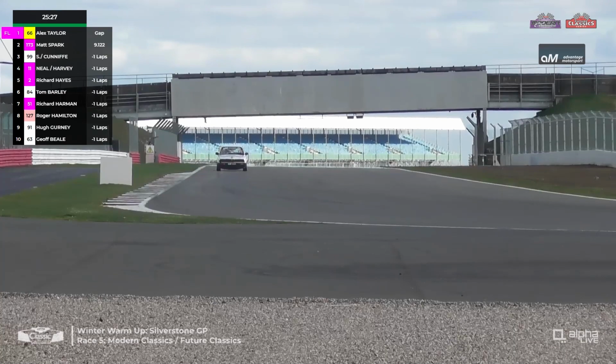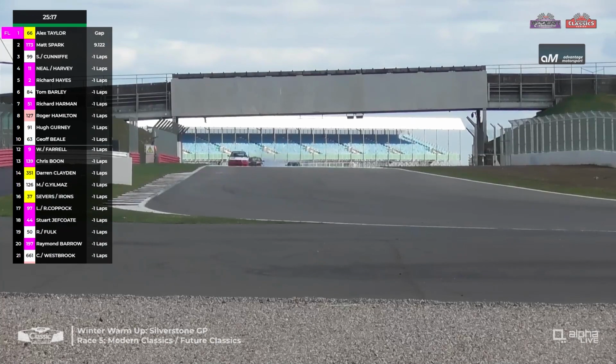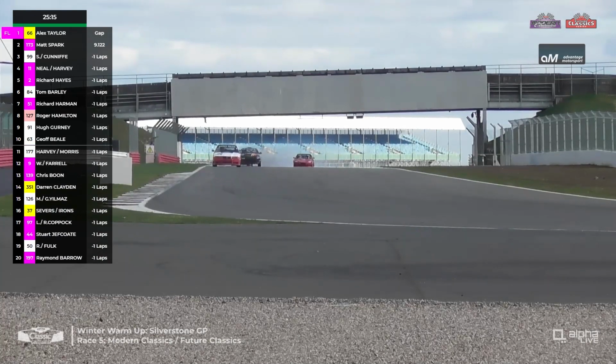Yeah, we've not seen any cars opt for the pit lane as yet. The window's been open around about 4.5 minutes. It opens after the first 10 minutes of the race and closes for the final 15 minutes of the race. So they've still got another 10 minutes to come in and take the pit stops, but no takers just as yet.